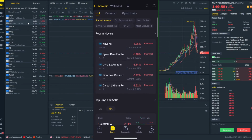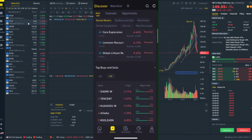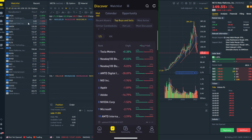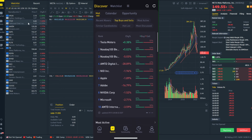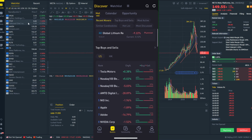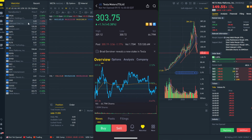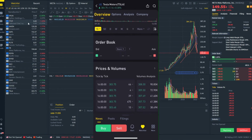Now, if you wanted to make a trade on the Tiger Trade mobile app, you'll just have to go into the quote section here. And then in here, for example, US, you would want to go into the US stock exchanges if you would want to buy US stocks. And then you can obviously see some of the top buys and sells in here at the moment. So if I was to click onto Tesla Motors up the top here, that enters into the chart section. And then down the very bottom here, you can see that we've got the buy and sell. So you can click on something like buy.